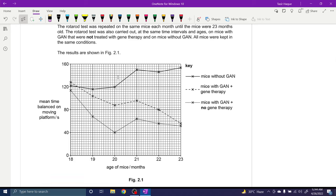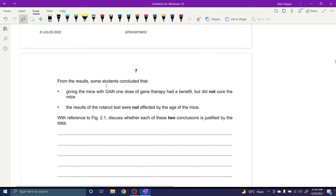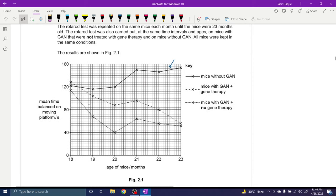Okay, wait. So this bold line, sorry, I misread. This bold line, these are mice without GN. So yeah, the results of Rotarod test were not affected by age. This is totally wrong because as they grow older, for mice without GN, it seems that mean time increases. But with mice that have GN, it seems that mean time is decreasing. What does this mean? It means that the disease is progressing towards a worse aspect. This is bad for the mice. So it does have an effect.